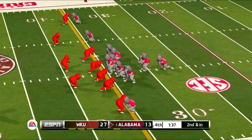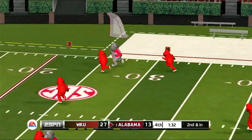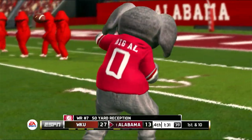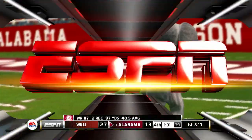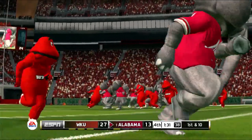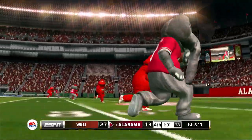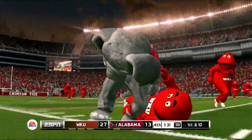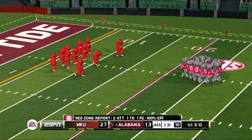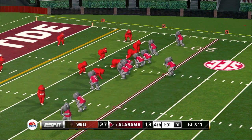Green 9, green 8. Rifles it right side, and that's his receiver who's wide open. He's knocked out of bounds at the 15. After the big pass play, we've got a first down. They'll spread the field with 5 wide.